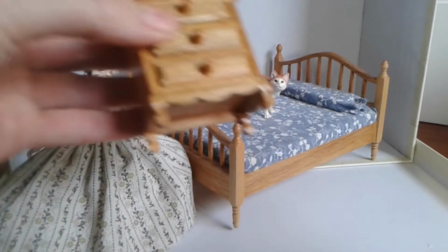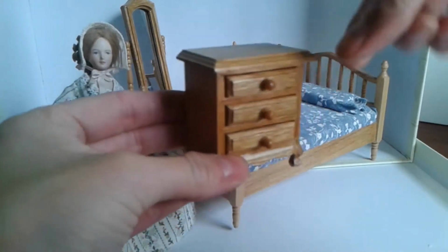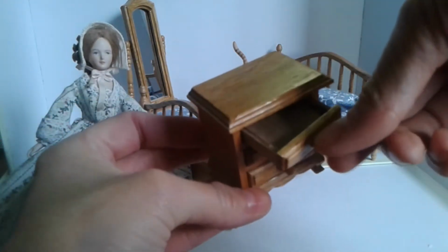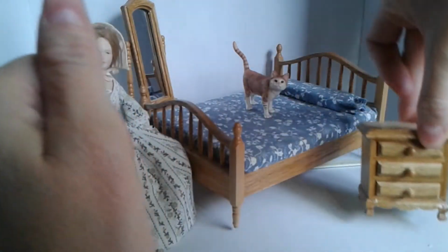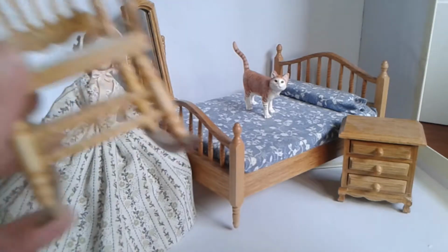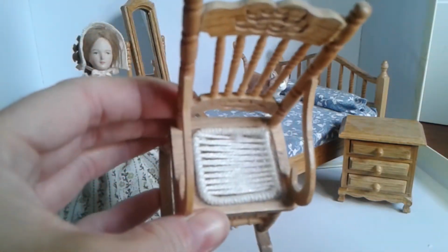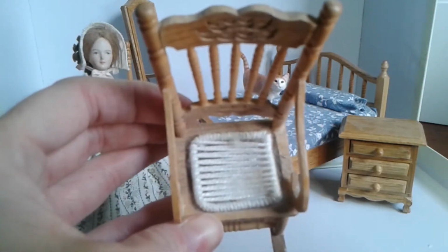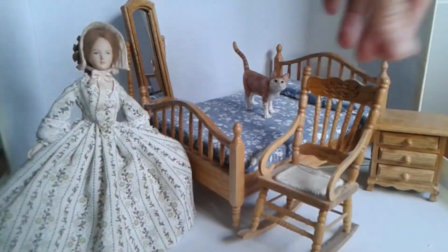For the bedroom, we got a little side table with wee drawers in them that come out. It's handy to have that beside the bed for an alarm clock or a drink of water. Here's a rocking chair that I got also. That looks like it needs to be finished on the bottom, but that's okay, I can do that, and I'm excited to do that.